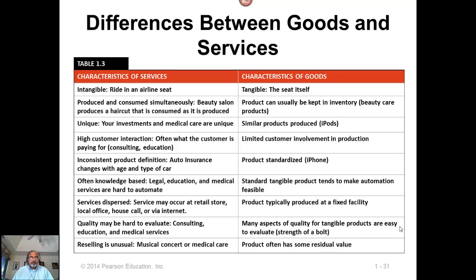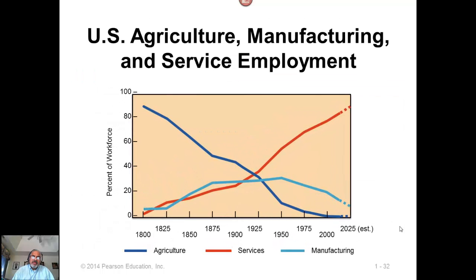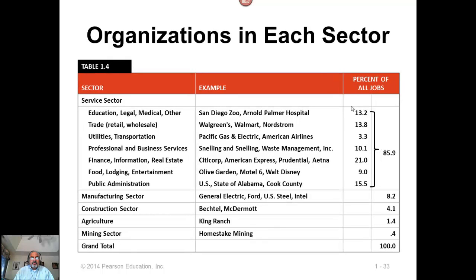goods. Now, when we look at employment, we all know that employment in manufacturing has been flat or even declining, and the employment in the service sector is on the rise and increasing. And here is a report of the percentage of jobs in the service sector, about 86%, and very few jobs in the manufacturing sector.